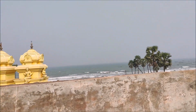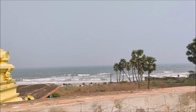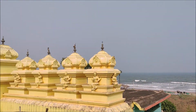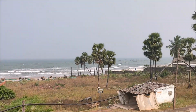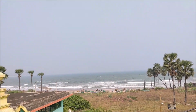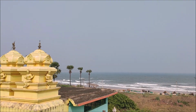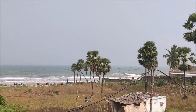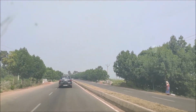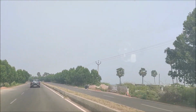So here comes the first sight of the beach. I hope you're enjoying the view. Wait, there is more to it. So let's continue our ride. We have 6 to 7 more kilometers to cover.